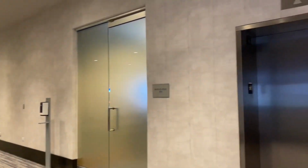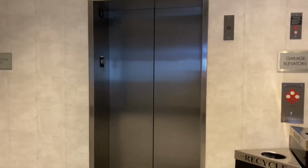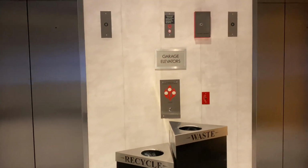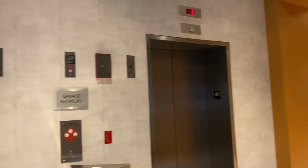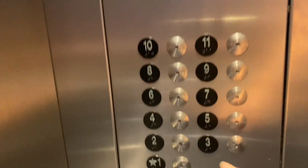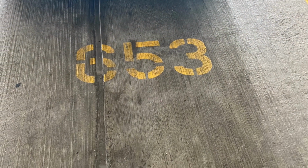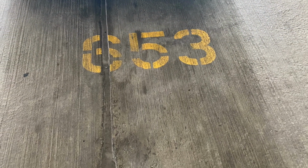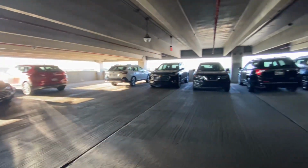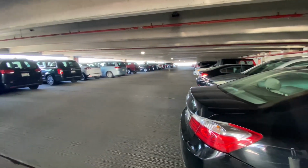This is the bank of elevators located in the lobby. So once you park the car, you'll get into an elevator and take the elevator back into the hotel. So that was pretty straightforward too. You'll see there are 11 floors up into the garage. This was a spot that I chose, 653. I noticed the cars were still there when I left, but again, I would make sure I took a picture of where I was parking, especially if you're going to do the park and fly option.